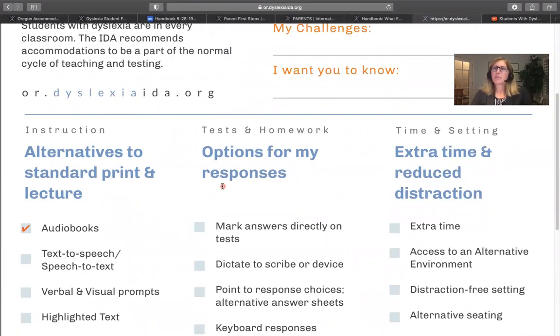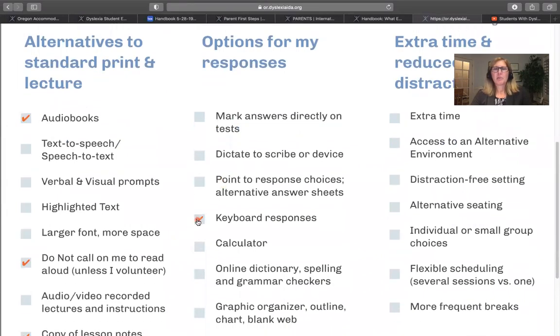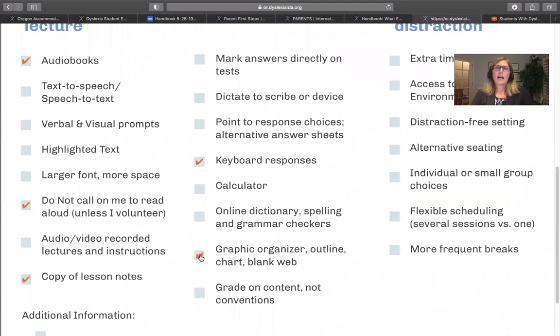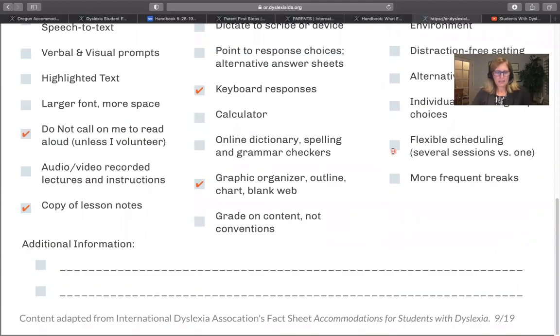Here are some things that will help me be able to show my knowledge on tests and homework. Please allow me to use a keyboard for my responses, and please provide me with a graphic organizer so that I know how to organize my writing. Another thing that would allow me to show you what I know is to have extra time available. And additionally, for me, I'm much better at telling you what I know orally and visually. So if there's ever a chance to do an alternative project instead of writing an essay, I would like to be able to give you a video or build a model to show my understanding.